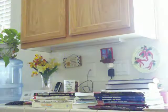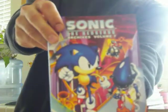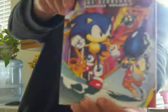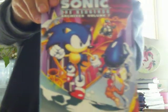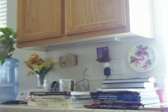And then here we have volume, I think it's volume 7. Let me check my time here. And this is the 25th issue, all the way up to, I think, 28. Yeah, 25 to 28, right there. So that's pretty cool. And it's also the first introduction of Metal Sonic and Amy in the book. That's pretty cool. And I will be back with part 2 in a minute.